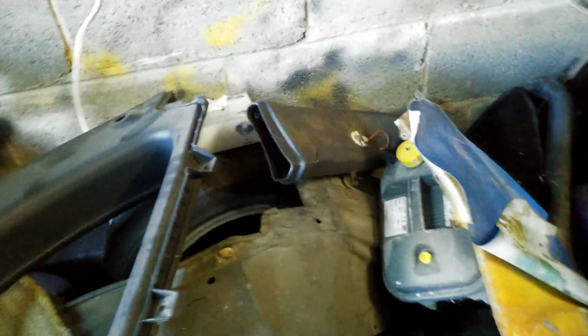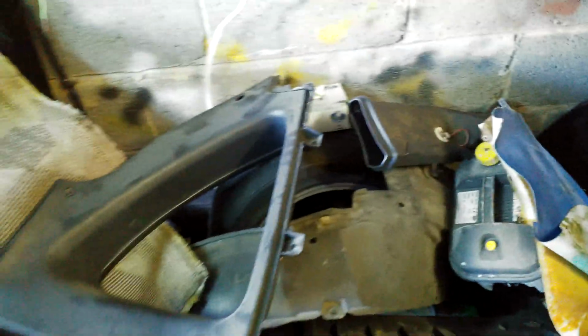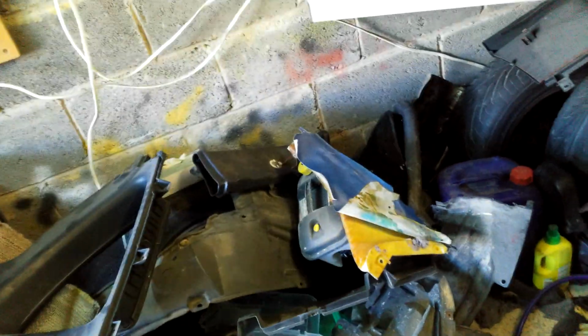These are a lot of interior panels, which I need to go through and see which ones are the best, and put the best ones on. Spare headlights. It came with a couple of headlights, so I'll find the best one.